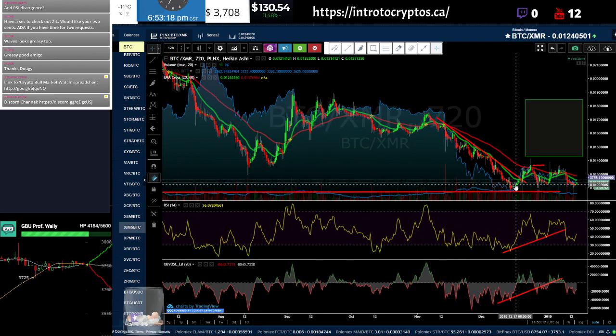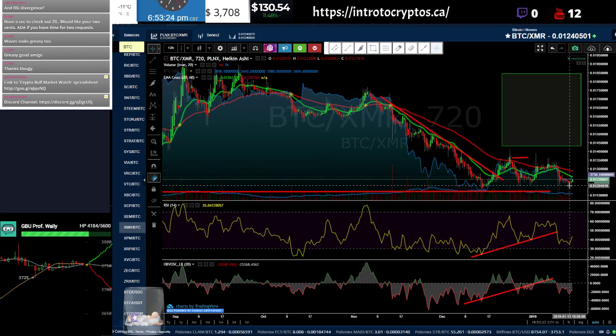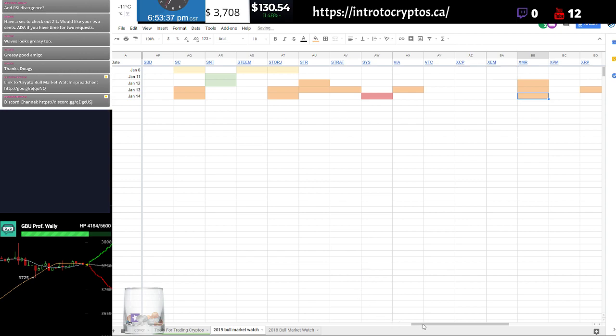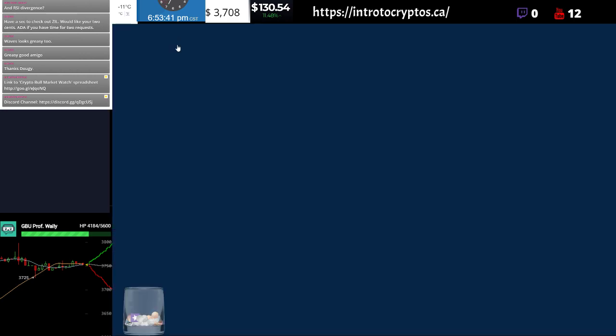Here, XMR, oh wow, 1, 2, 3, 2, 3. It's a near fail, although it's picked up just a bit off of that. It's a near fail because it should turn into a sell signal if it breaks down from where it is. So XMR gets its near fail signal again still. We got a couple more to do. Prime coin and Ripple.